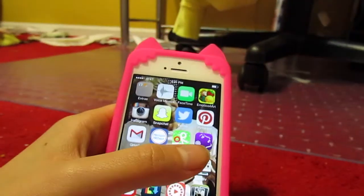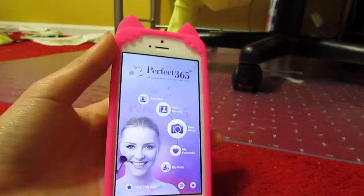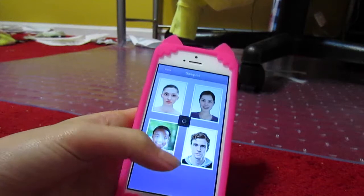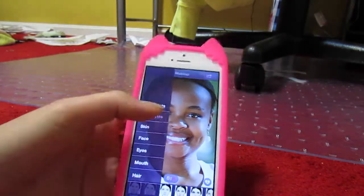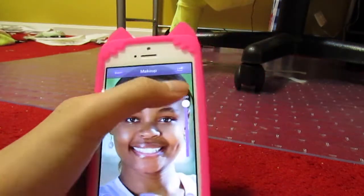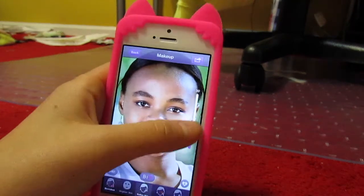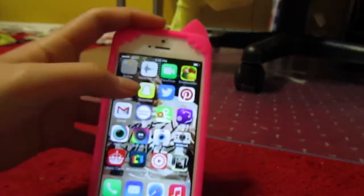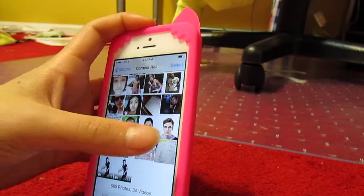And then there's this app called Perfect 365, where you can take pictures or use the pictures they put on here and make makeovers and stuff. Like skin, you can brighten the skin and everything and make it soft and smooth. But yeah, you can give them makeovers. I'll show you a couple I did this morning, if I can find them.